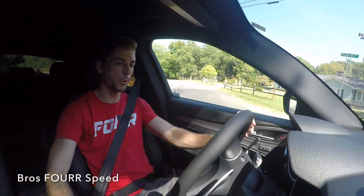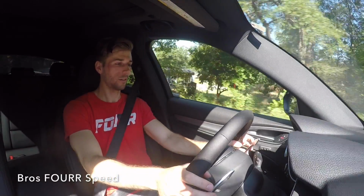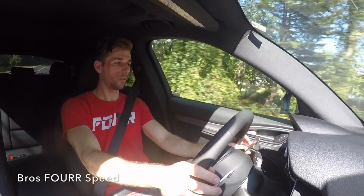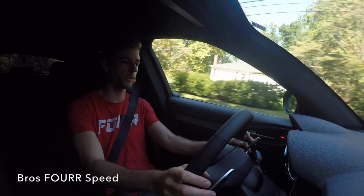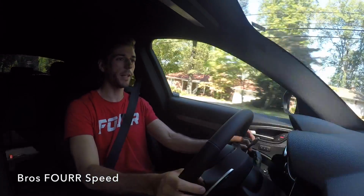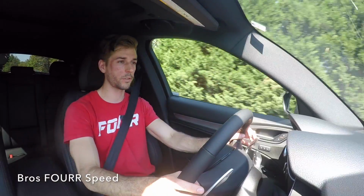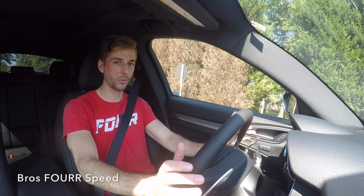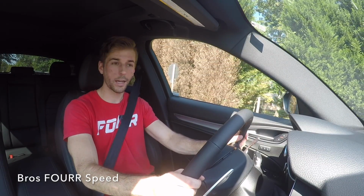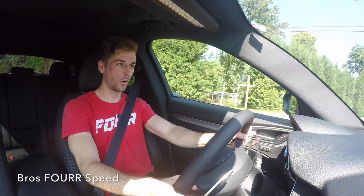So now we're gonna go ahead and put the car over into sport mode and use these paddle shifters. Woo! Man, this really gets up and moves for a 4-cylinder. That's very impressive. It's not as loud as the Giulia or the Quadrifoglio, obviously having a smaller engine. The brakes definitely bring it to a stop. But man, is that quick for a 4-cylinder. Let's go ahead and do another pull here.